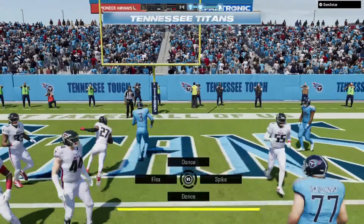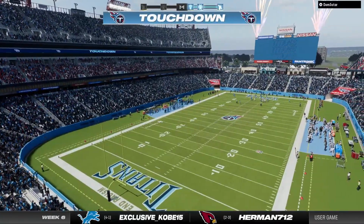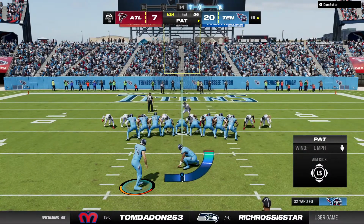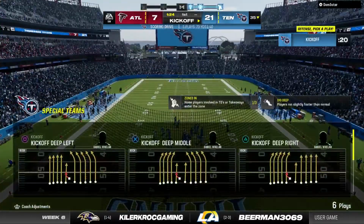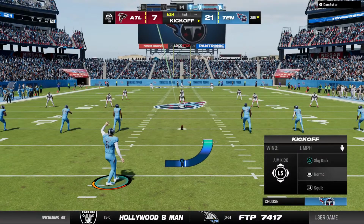Now he'll dump it underneath to his running back, complete. And it's a Titans touchdown. A great play there. He scored on the ground and through the air. And the Titans have taken a 2-touchdown lead now. Extra point splits the uprights, and it's now 21-7.